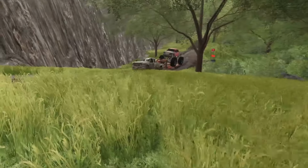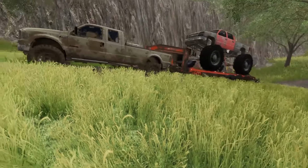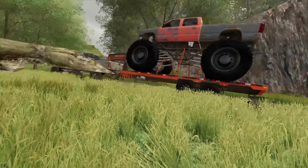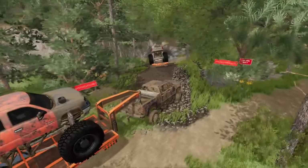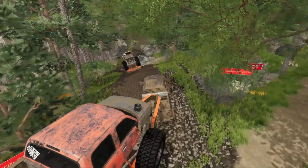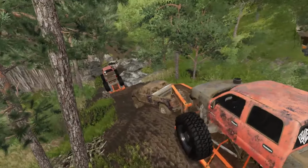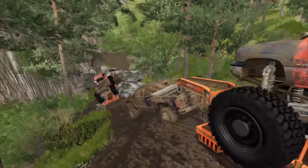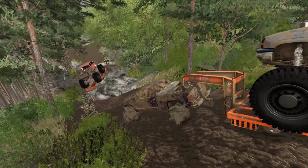There we go. There we go, baby. Perfect. Oh, God, I almost got stuck. Okay, that was a pretty easy challenge for us. We got a lot tougher stuff coming up, though. Yeah, there we go. Come on. Oh, he's making her. He's making her. There you go. Come on. I'm more worried about the trailer than I am the truck.